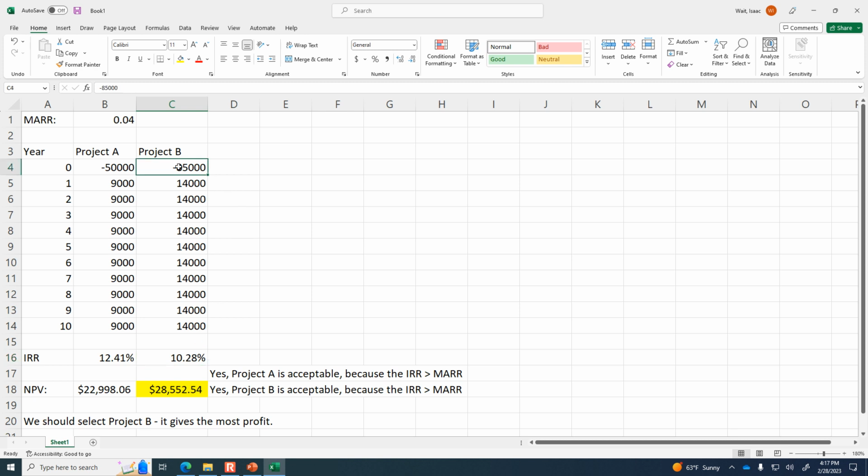So it requires the larger upfront investment, that's true, but this added $5,000 of revenue that you're getting every period more than makes up for the difference in cost between the two alternatives.